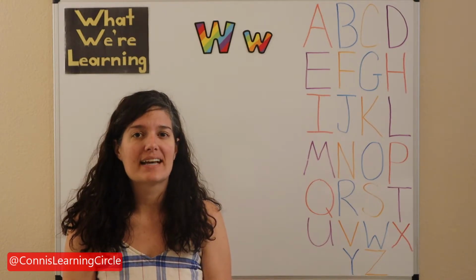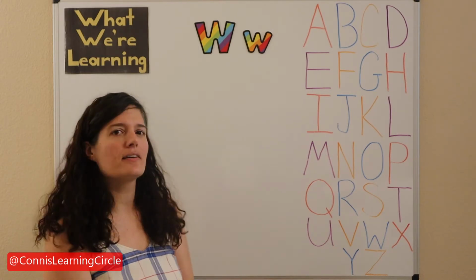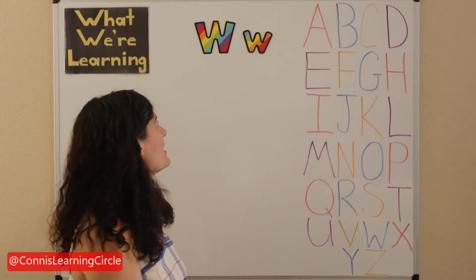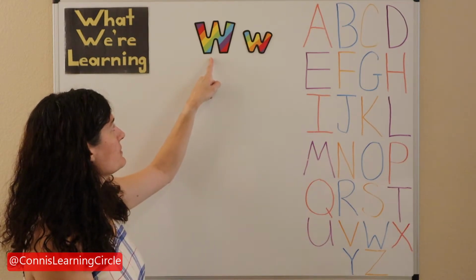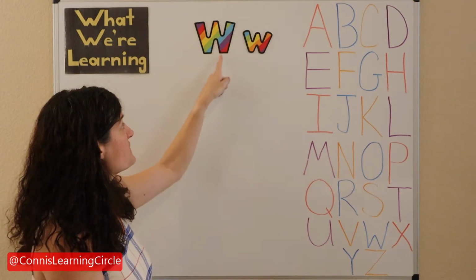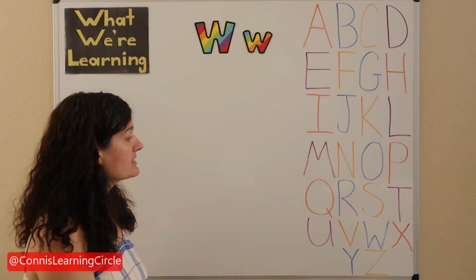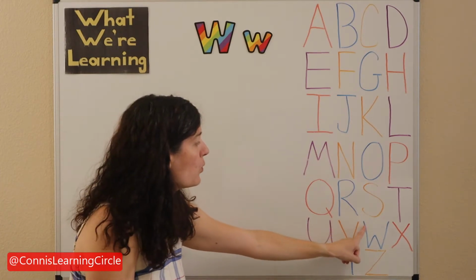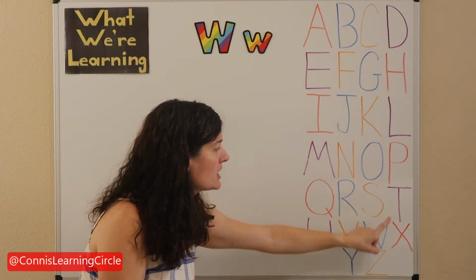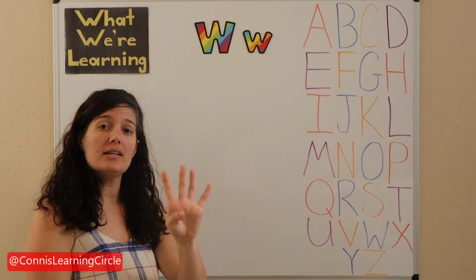We've used our ears to listen and learn more about our letter W and the letter W sound, the W sound. Let's get ready to use our eyes to look and learn more about how to make our letter W. Our uppercase letter W has one, two, three, four big long lines. And sometimes you'll see it like this. One big long line, and then one, two medium lines, and then another big long line, but still four lines.